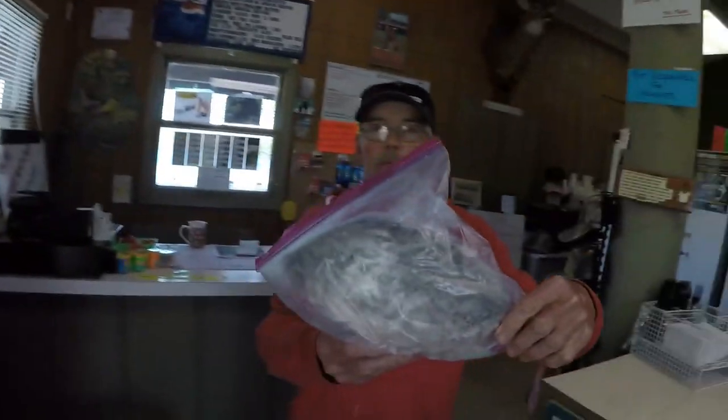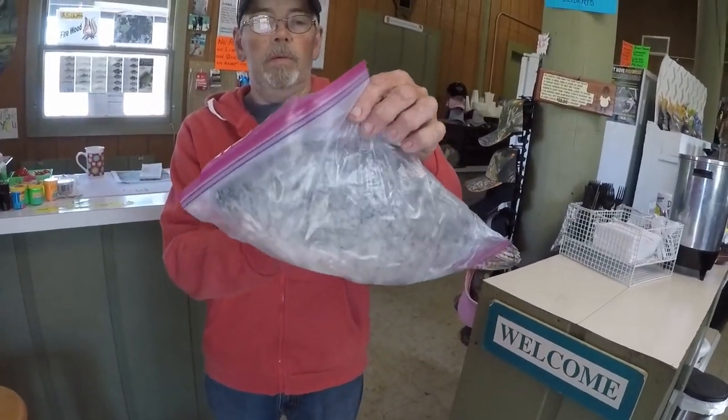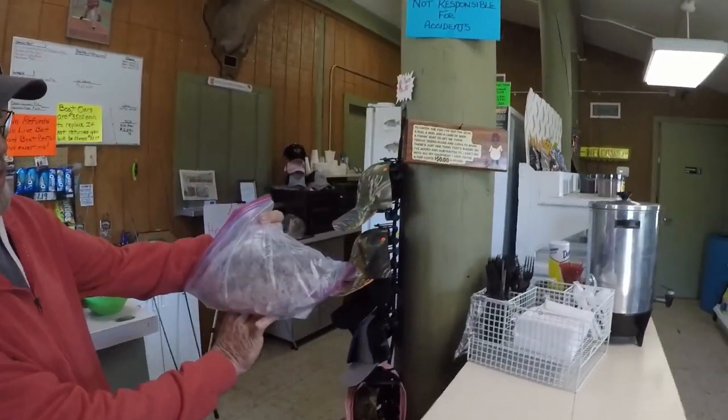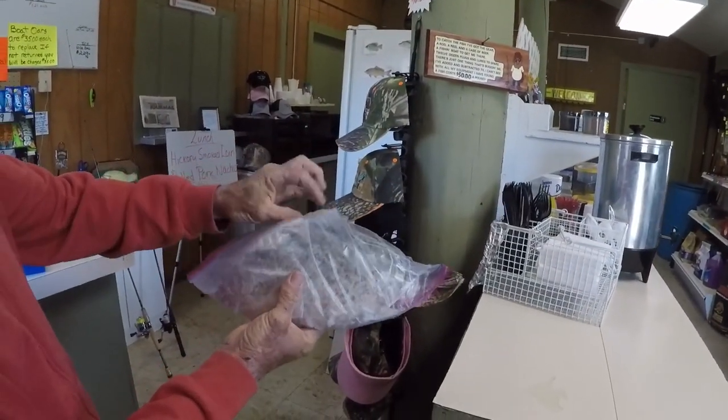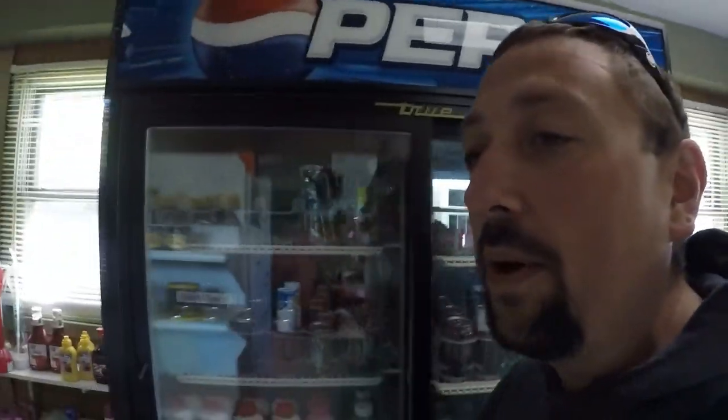Check it out. Look at that crappie. Giant, giant fish in this lake. That's a 16-inch crappie. We had an 18-inch caught two days ago, Sunday. He's got 18-inch crappie in this lake. There's big crappie in this lake. Like I said, it's trout stocked.